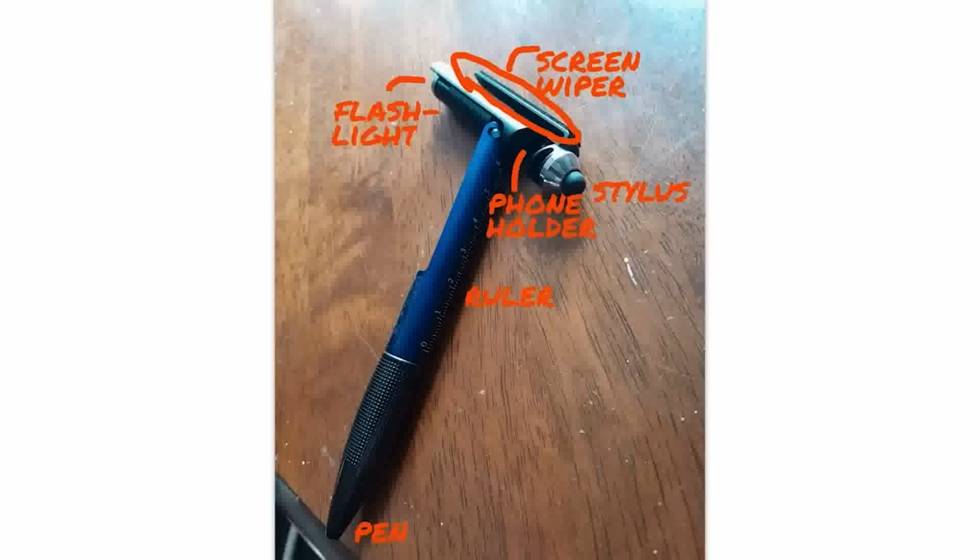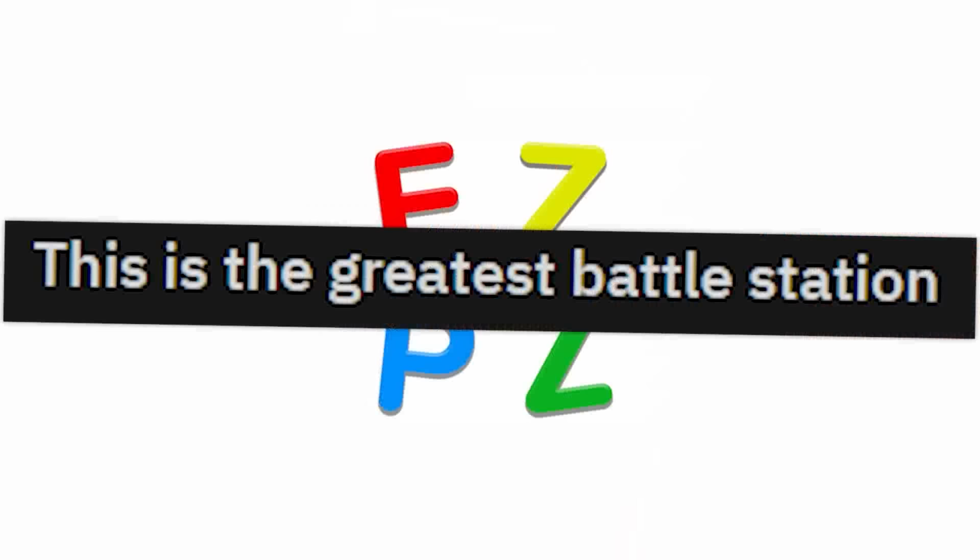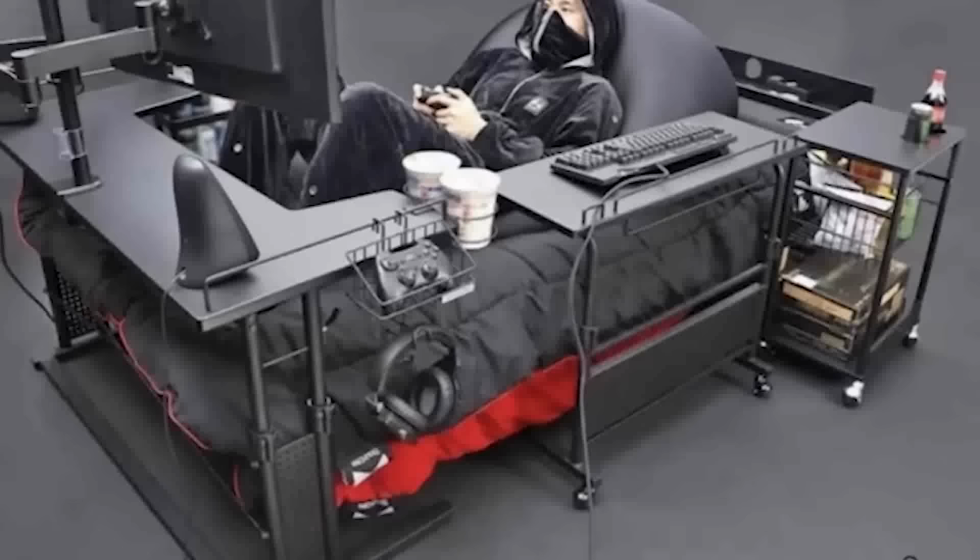One pen, five uses. Screw, wiper, flashlight, stylus, phone holder, ruler, pen. It's cool and all, but it's not gonna be like an effective stylus if we're being honest. This is the greatest battle station. Yeah, it is. You can be addicted to video games in your phone and never leave. Just poop. All it needs is the toilet and then it's perfect.